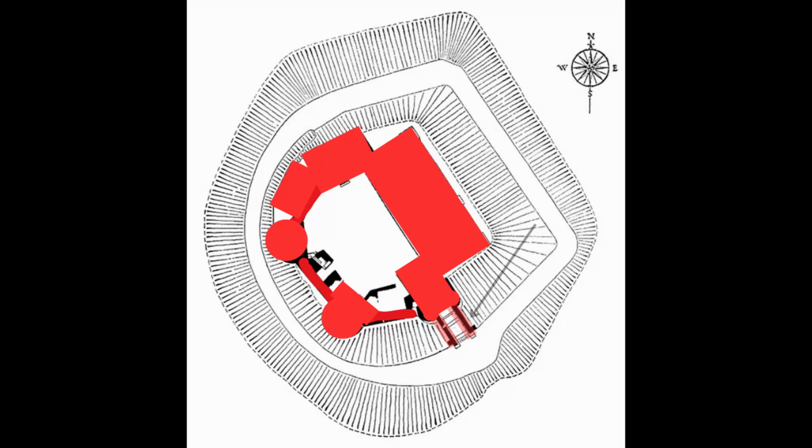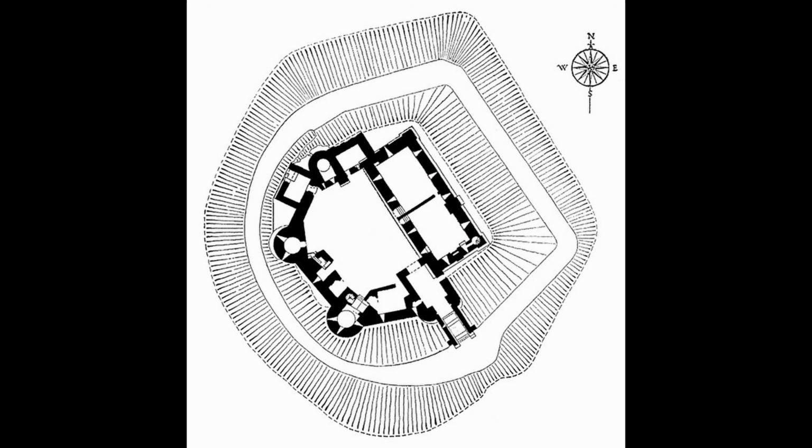Lastly, the gatehouse constructed by de Burgh was also extended out further by the Earls of Lancaster in the 14th century. Let us now take a brief look at some of the features still visible at Grosmont today.